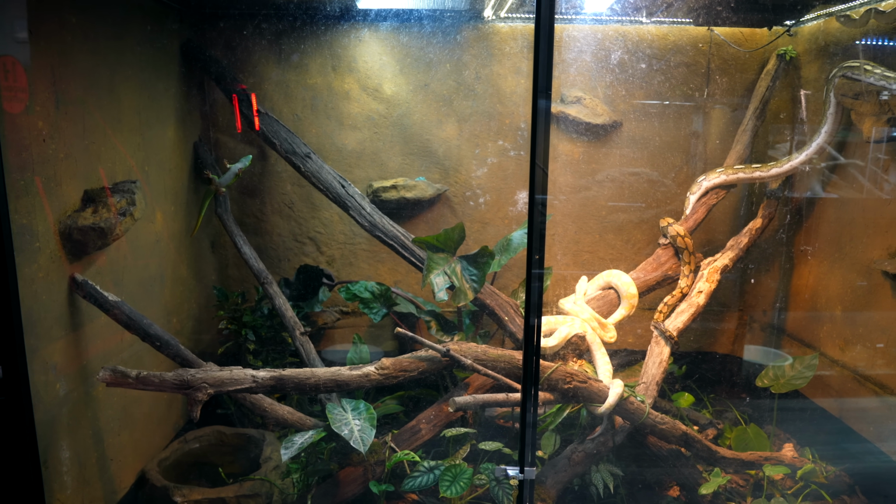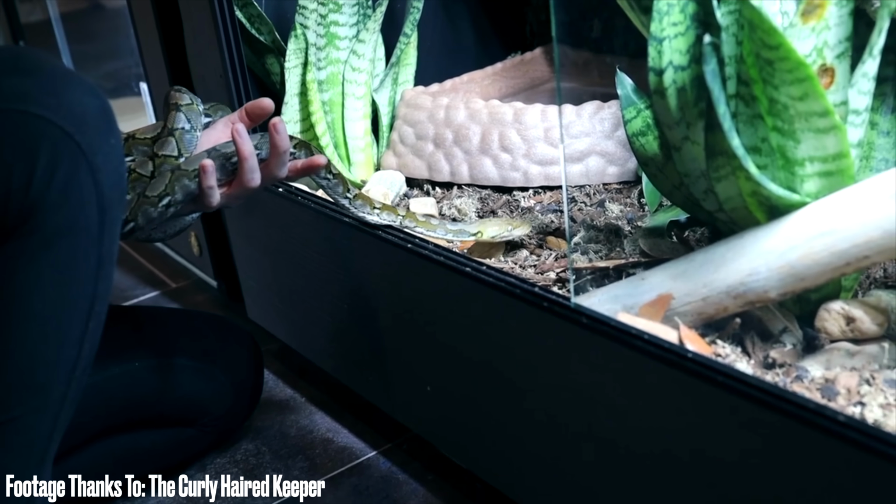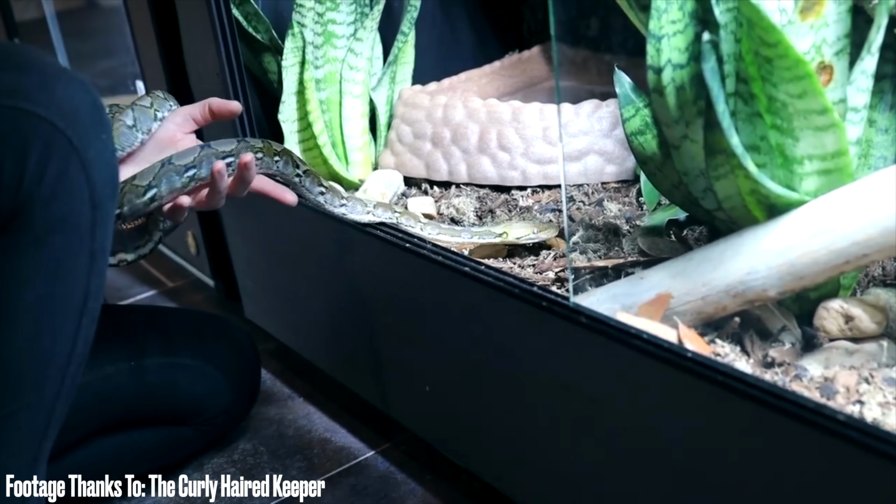Now, with that said, they come in a bunch of morphs. They're beautiful. You can tame them out really well. There's creators out there like the curly-haired keeper where hers act like ball pythons in terms of how calm they are, but it just is one of those things where, as a general rule, I wouldn't point you towards a reticulated python if you're not an expert keeper.